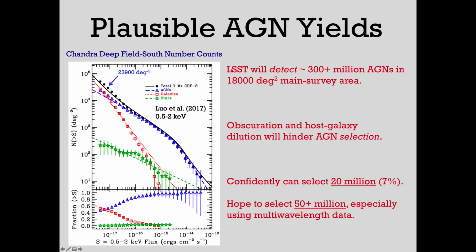And you can see as you go down to fainter and fainter X-ray fluxes in this ultra-deep 7 million second Chandra observation, the active galaxy number counts down here at the very faintest X-ray fluxes go up to about 23,900 per square degree. Okay, so if you take that number density times the 18,000 square degrees, and then consider the optical magnitudes that these active galaxies have, you find that the majority of them should have at least some light detected from them in the very deep stacked LSST images. So LSST will detect something like 300 plus million active galaxies in its 18,000 square degree main survey area.